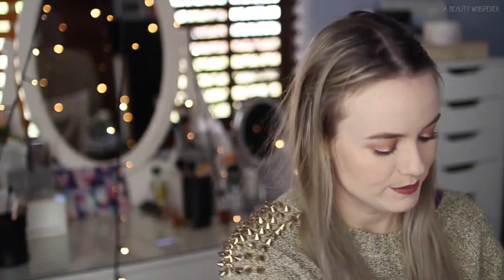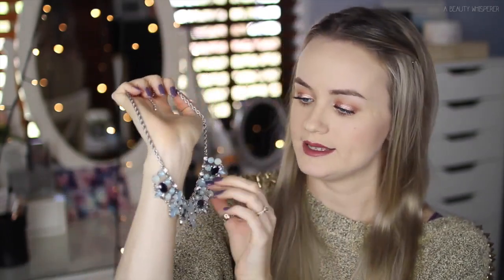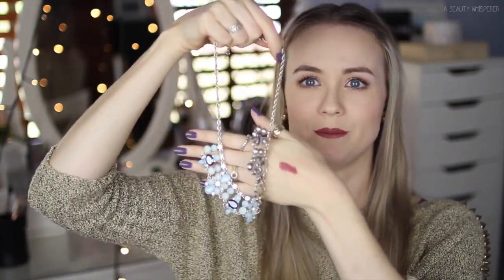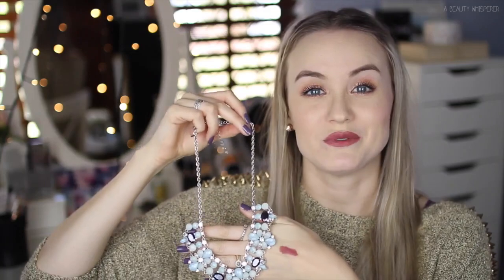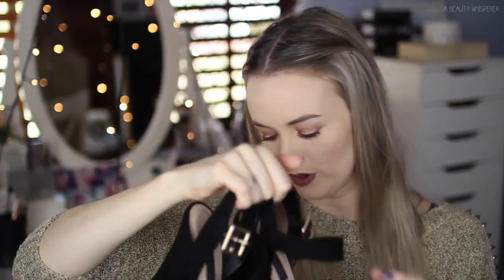To go with that, I wore a statement necklace. So this one is called the Hazel Mixed Coloured Stone Necklace. And it's kind of like one of those bib necklaces, and it's just got different colors of blue and then just some clear ones. My shoes I got are the Sabrina Wedges, and why am I holding up two?